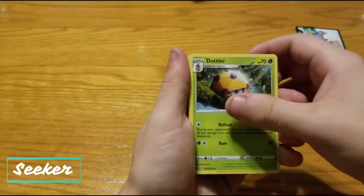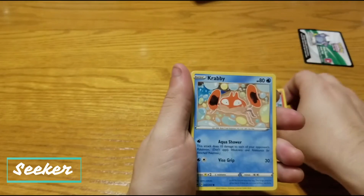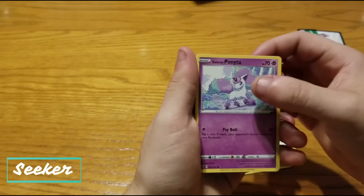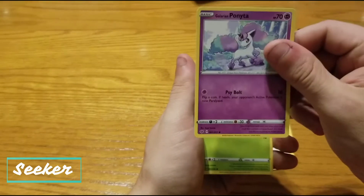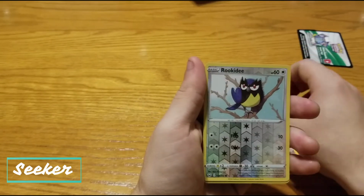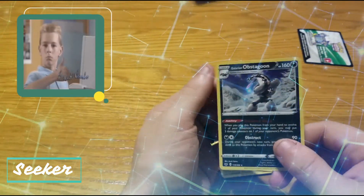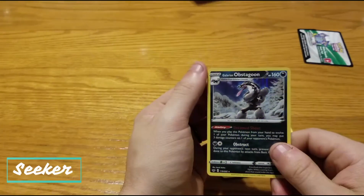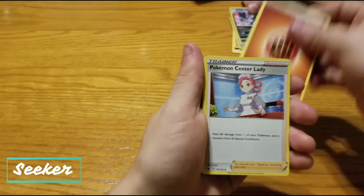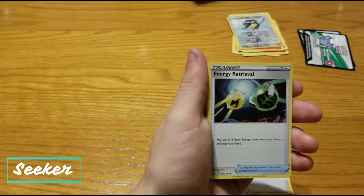I'll take it. Dottler, Waffle Maker. Raboot. Krabby. Minccino. Machop. Galarian Ponyta. This thing looks awesome evolved on Pokemon Go, by the way. Cottonee. Scorbunny. Hey, Jacob got Rookidee. One of those. Reverse Holo. Pretty bland. A holo Galarian Obstagoon. Pokemon Center Lady, great card. Here's Joy.